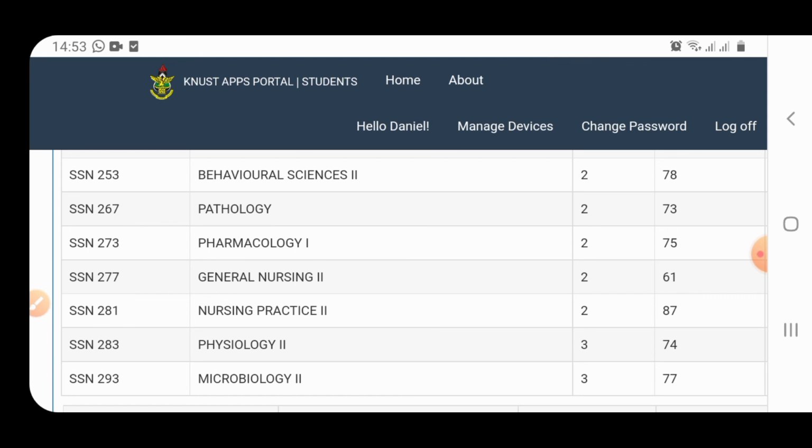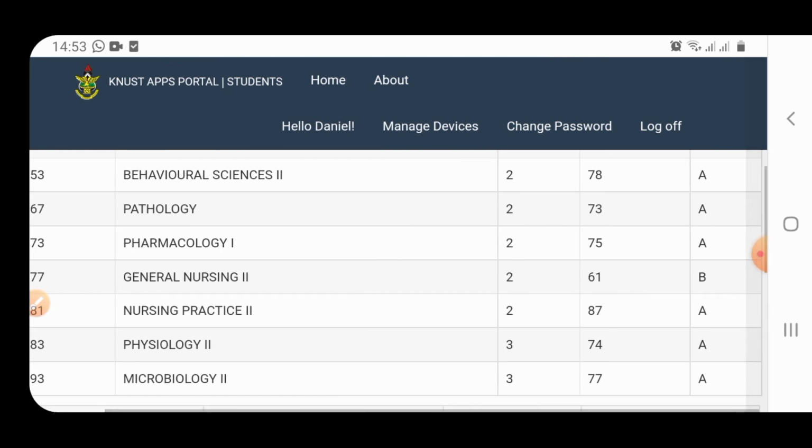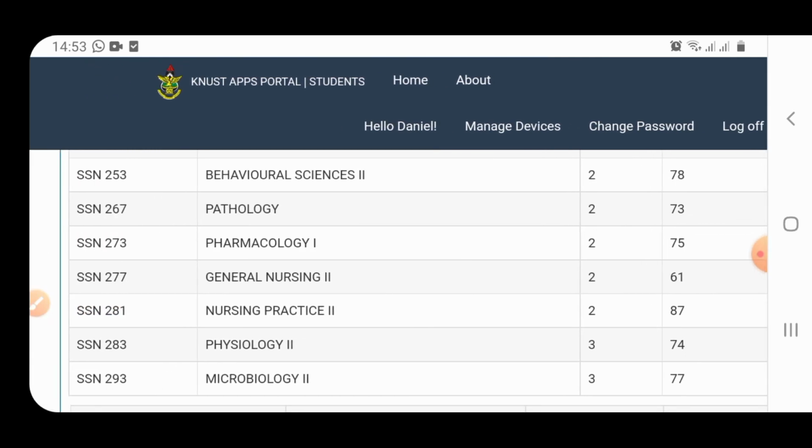Now the last one, microbiology 2, I had 77. Okay, an A. So microbiology 2, you've already done microbiology 1, and all those single cells, organisms, etc. You've already done them. So you'll be moving forward to microbiology 2. It's the same thing, and they're also from the slides. I hope you get me. So that's how you tackle your next semester.